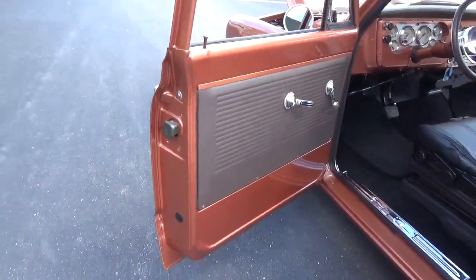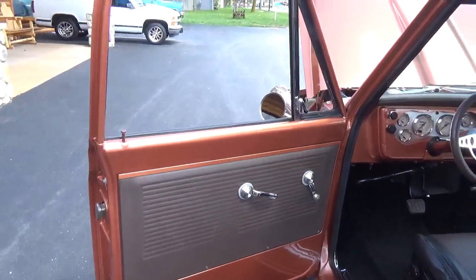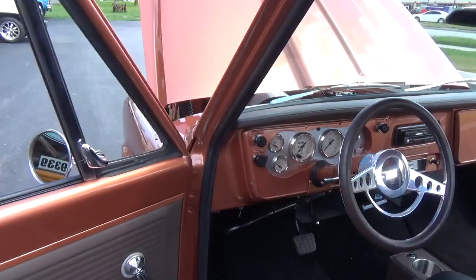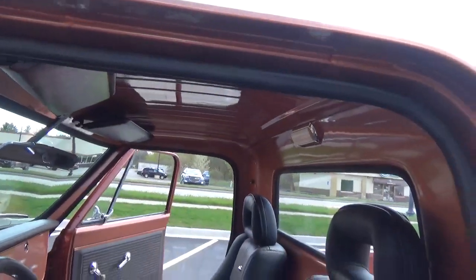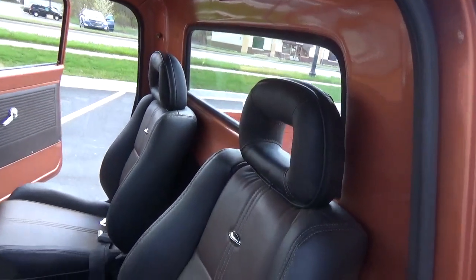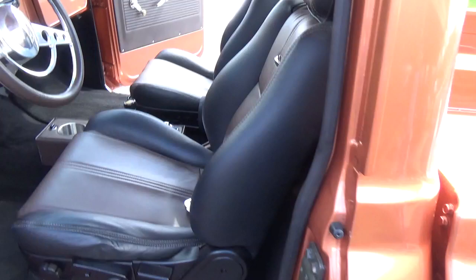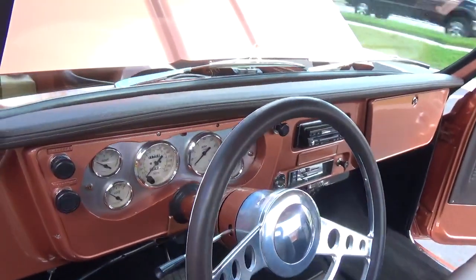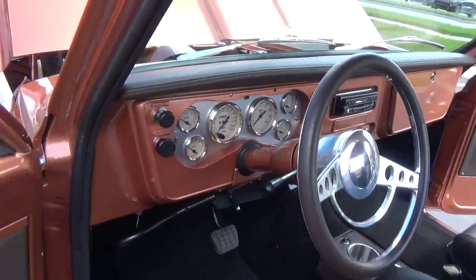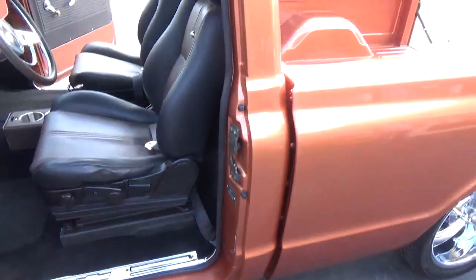So all the jams are all really nice. It's got a leather interior. They covered the door panels in leather, dash. Two-tone. Nice set of buckets. Reclining with lumbar. Got a nice custom gauge setup in it. See, all the jams, everything are really nice on the truck.